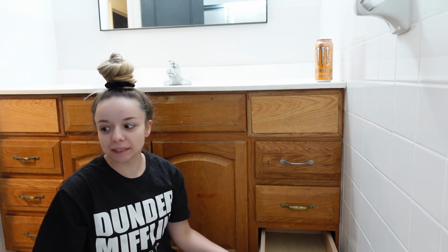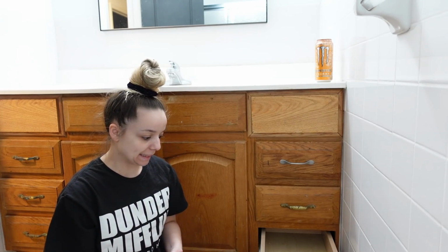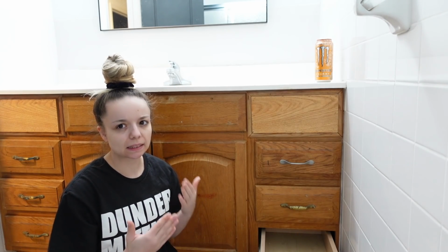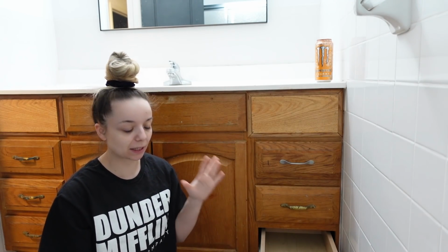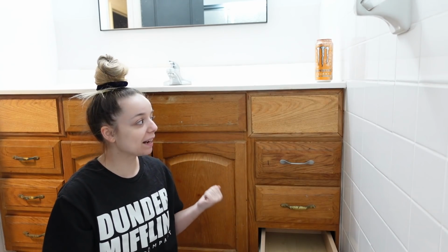Anyway, we're gonna be redoing the vanity today. Now, initially I really wanted to replace this, but it's a very odd length. It's 59 inches. I'm guessing because of the tile on the wall, which we just don't have time to replace. We don't have time to take it down and put up drywall. So we have to work with this.